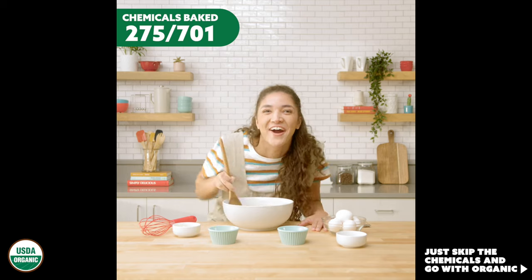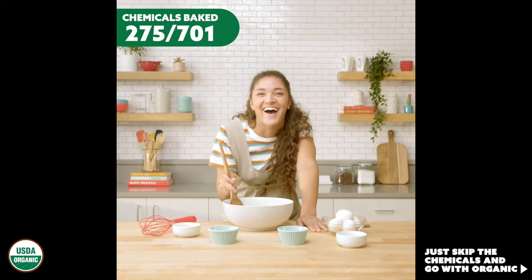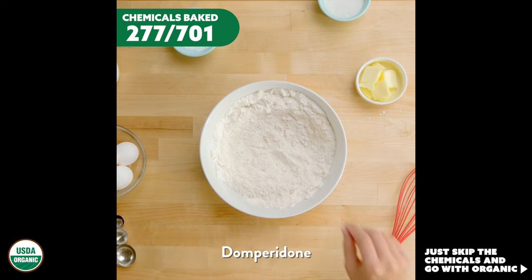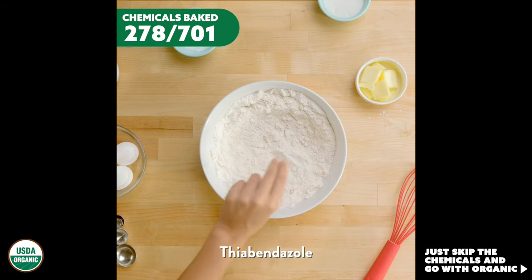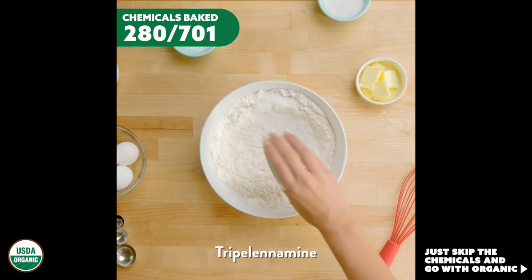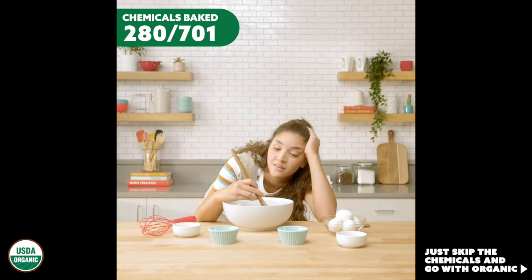Now stir! You may also be adding a dash of halothane and possibly a pinch of domperidone. Maybe a sprinkle of thiabendazole. How about a teensy bit of triclorphon? Or perhaps an itty bit of tripelennamine?